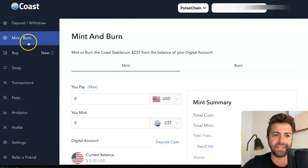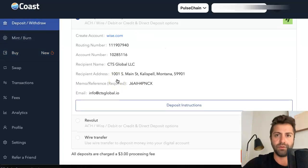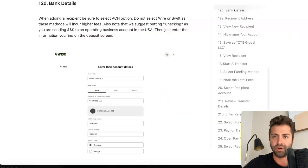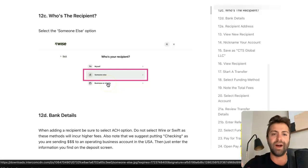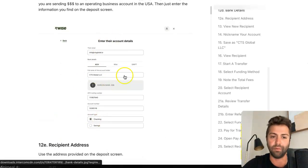There you have it. You can mint stables, buy directly, or just deposit from, again, Wise, Revolut, or wire transfer directly to PulseChain. And read the instructions, right? If you're not sure how to do it, if you're not sure on the Wise app how to do it, it literally lays out all the instructions for you. So go to this walkthrough right here. For example, when you're on the Wise app, and you want to send to someone, it tells you exactly what to click on. So I was unsure, basically you just click on someone else, you add the bank details just like this in the Wise app.